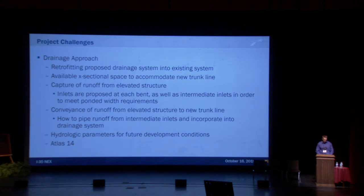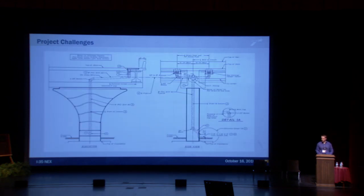So also we set up our hydrology to account for future development on the north end of the project where it's not overly developed. We wanted to account for that future Q coming into our system. And then also Atlas 14, we experienced some of the higher Qs on some of the lower frequency storm events. We had to mitigate, but we were able to mitigate those. The next slide just kind of shows what the column configurations look like and how we're capturing the runoff, piping it down the columns and outfalling it outside the columns.